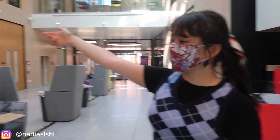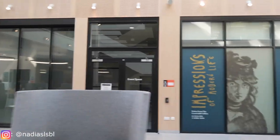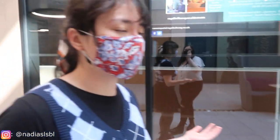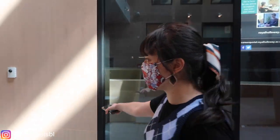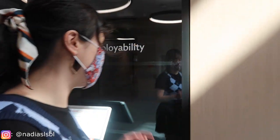We have an event space right over there. Careers and Employability Center. Anything related to careers. If you want a part-time job, a graduate job, job fairs, anything, CV checks, interview coaching, you go right in there. They're closed at the minute though, but they're operating online.